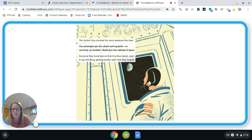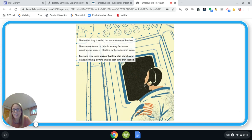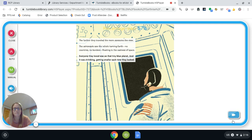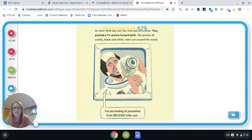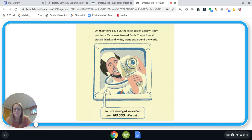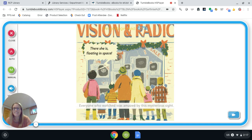On their 3rd day out, the crew put on a show. They pointed a TV camera toward Earth. The picture, all crackly, black and white, went out around the world. You are looking at yourselves from 180,000 miles out. There she is, floating in space. Everyone who watched was amazed by this mysterious sight.